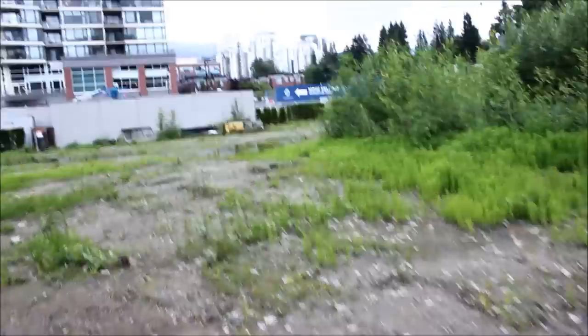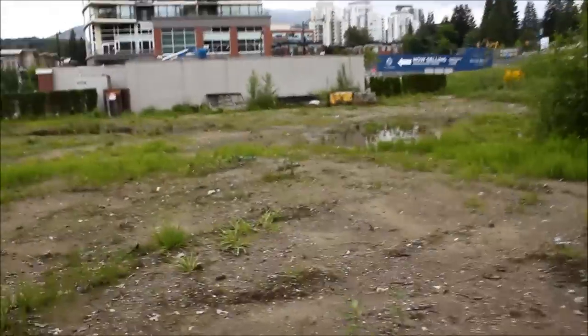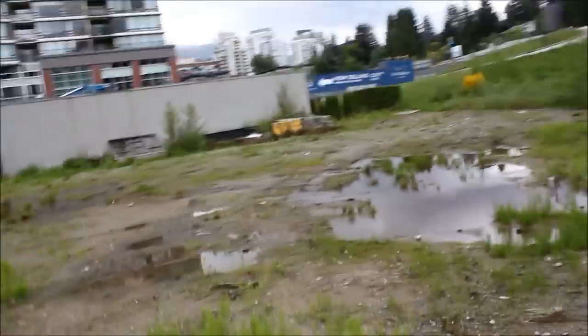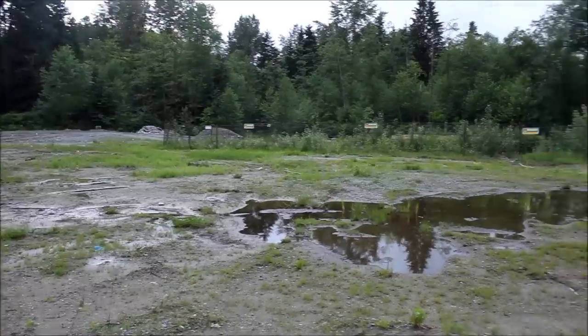So, gonna head off over there where I found the garter snakes and a huge long-toed salamander before with BL. Sadly, I didn't bring my camera that time, which was pretty disappointing because there was so much that we saw. So yeah, let's go check it out.